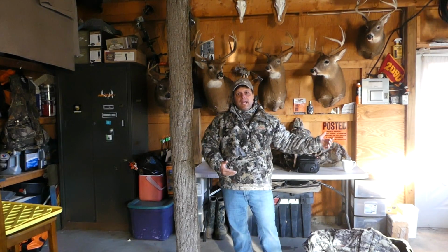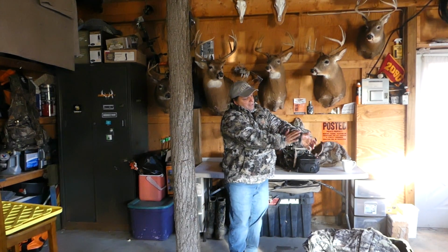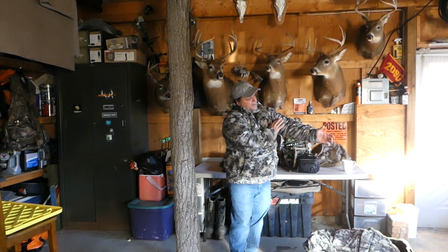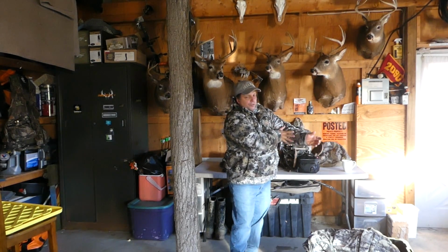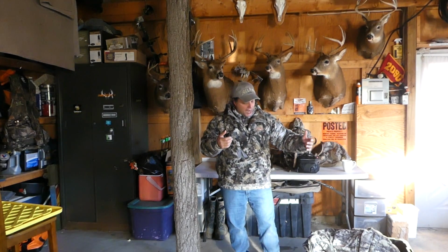It's designed for a right-handed or left-handed shooter. I'm a right-handed shooter, so my left arm has the fleece all around. Here they use a different type of material, so it keeps it nice and tight, and it won't get in the way of your bowstring when you take a shot.